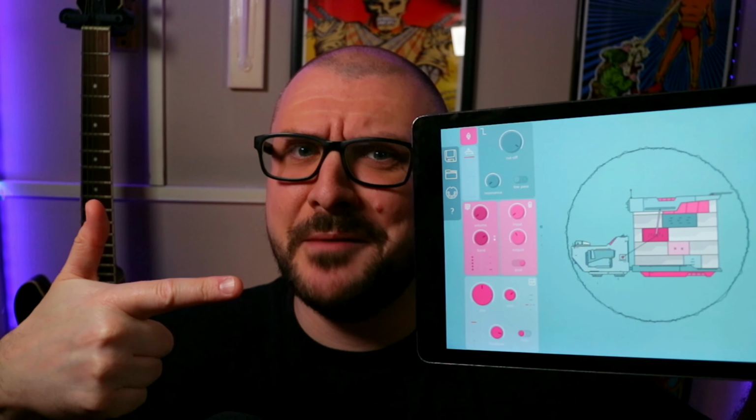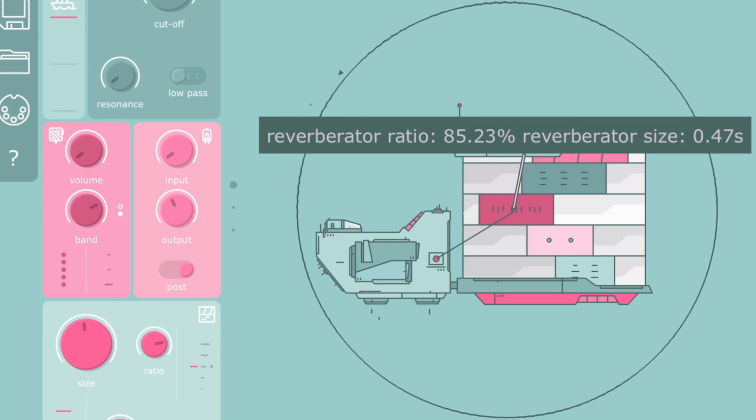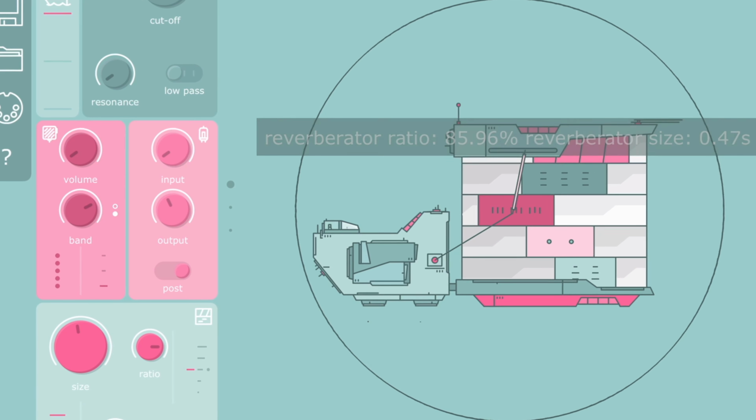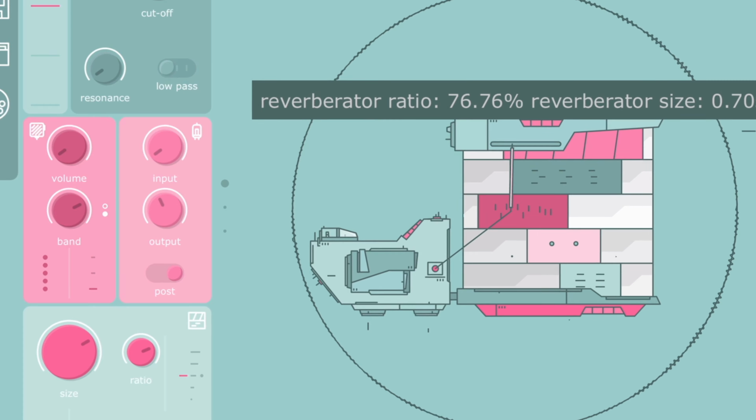I bloody love this app. Rymdigare, this bloody thing, is part reverb, part drone machine, part wave shaper, and is without doubt one of the most unique iOS music making apps out there.